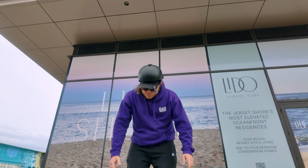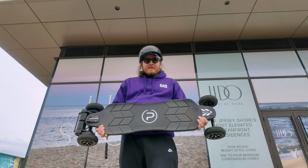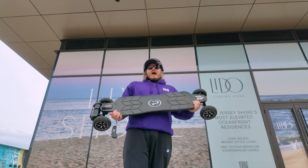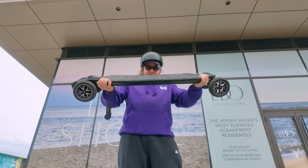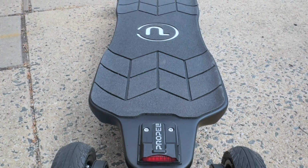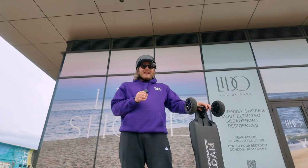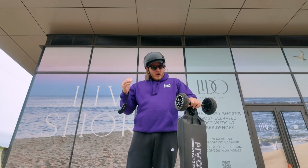Now, the battery that comes with this board is a very respectable 12S 4P configuration at 864 watt hours. But look how wafer thin that deck is, and with that nice matte finish, it is really good. The cells they are using for this board are the Samsung 50S cells, so there's a nice power curve over the entirety of the battery.